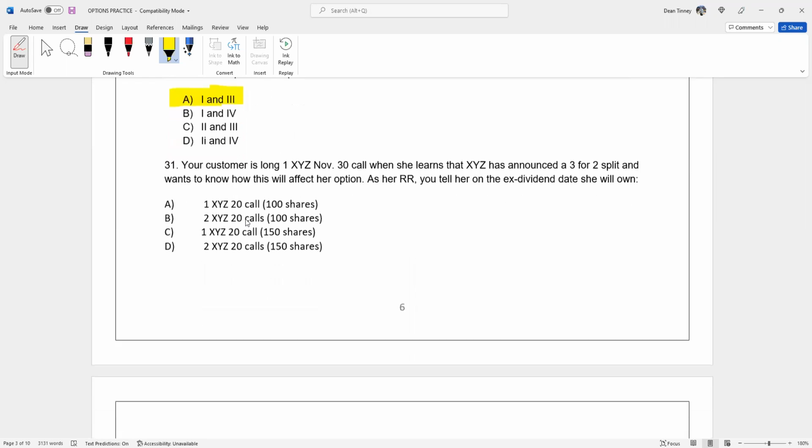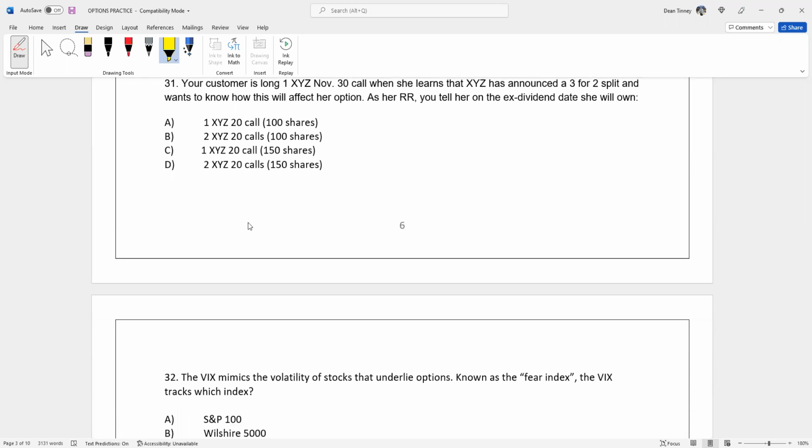That's correct. All right, your customer is long 1 XYZ November 30 call. She learns that XYZ has announced a 3-for-2 split and wants to know how this will affect her option. As her registered representative, you tell her on the X date she will own... For an uneven split like this, we do not change the number of contracts. She had 1 and she's still going to have 1. So that gets us to A or C.